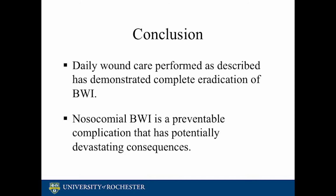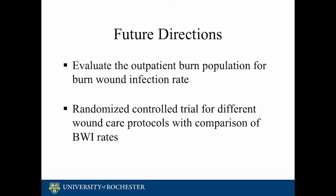In conclusion, daily wound care performed as we previously described here has demonstrated the eradication of burn wound infections at our institution, suggesting that nosocomial burn wound infections are a preventable complication that otherwise have potentially devastating consequences. In the future, I think it's important to evaluate the burn wound infection rate in our outpatient population, as there may be a discrepancy between the quality of removal of biofilm and non-viable tissues in our outpatient population as opposed to when the nurses or other burn care providers do it inpatient. And ultimately, a randomized controlled trial would be required to demonstrate superiority of our wound care protocol as opposed to other wound care regimens, including early excision and grafting.